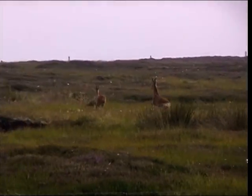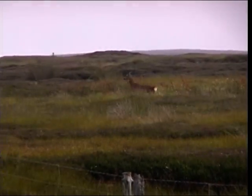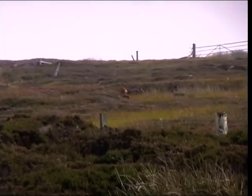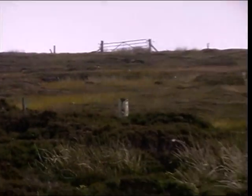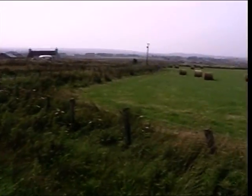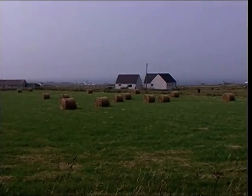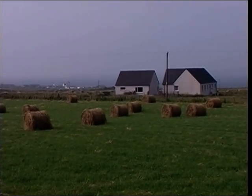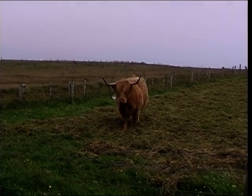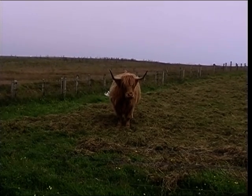There's some deer, like bunnies, way up here near Dunnet Head. John O'Groats, not far to go. I'm just commenting that all the way across France and here we've got bales of straw. One end of the world to the other. There's a Highland cow. Moo. Like a dog.